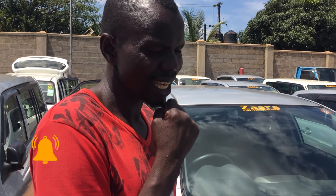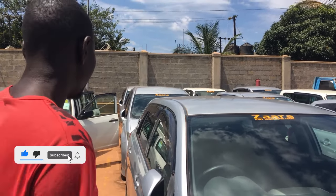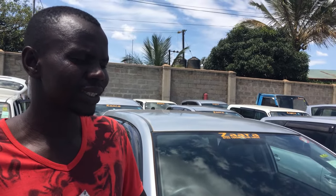Does rim type affect the price? It can, like sport rims or normal rims. If you get a car which has ordinary rims, it will force you to put in some money to buy the rims. So it's better to buy the car fully loaded with sport rims so that it will not cost you again. Can dealers in cars hike the price because of the sport rims? Sport rims, they are selling it at 500, 600. No, can the price of the car go high because of that? No, it cannot.